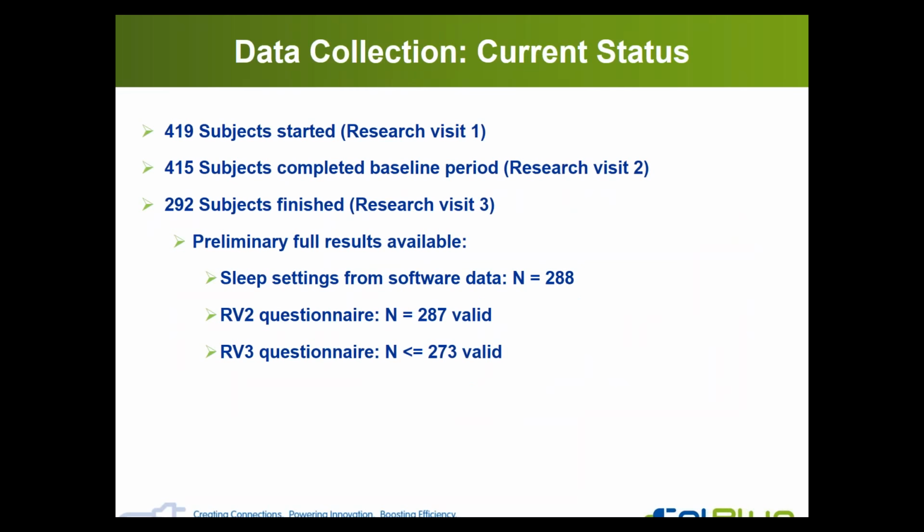So the data collection, the current status of this is that we have 419 subjects who have started. Most of them have finished the research visit 2. We have 292 who have finished the third research visit, and those are the people that we're going to be talking about for these preliminary results. I want to be clear that these are preliminary results. We also have an ACEEE paper that we're going to be presenting, and hopefully we'll have the rest of the results then. Next slide.